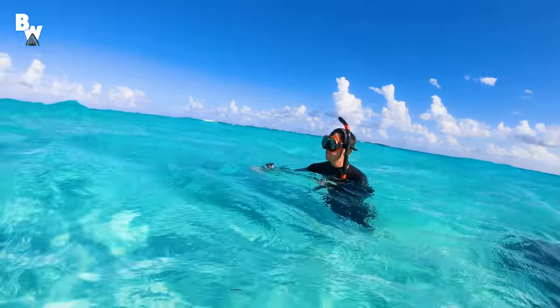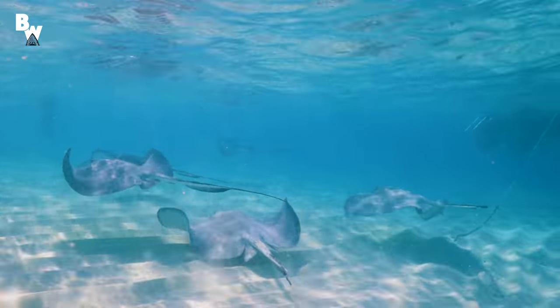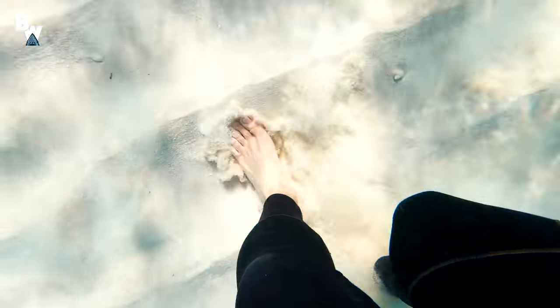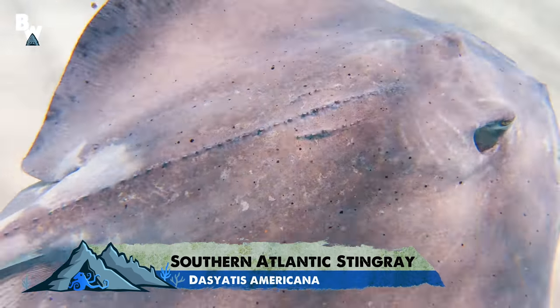Oh my goodness, here they come. The food has arrived, and so have the rays. Oh man. I definitely made sure to shuffle my feet. One wrong step here could quickly end this adventure and send me straight to the hospital.